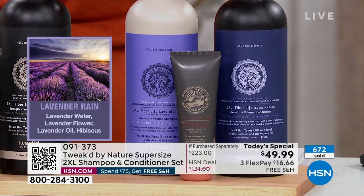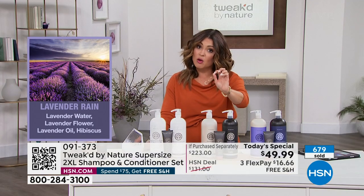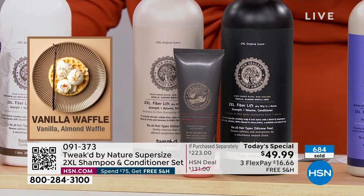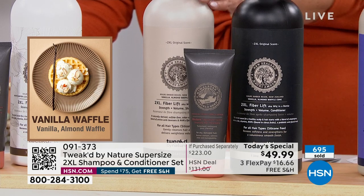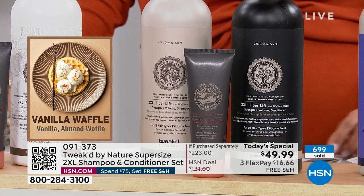If you're brand new to the lineup, we also have your classic 2XL scent, which is that vanilla waffle, which is beautiful. First time ever, first time outside of the 2XL spray. We've never launched any other 2XL item, so this is the first in close to 8 years. So it's a long time. We don't launch just for the sake of it. We launch for a purpose.